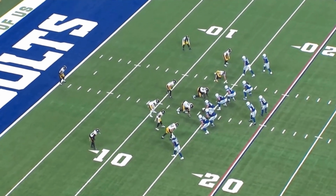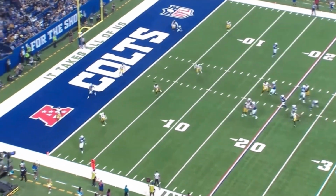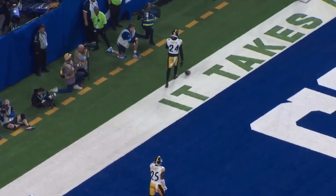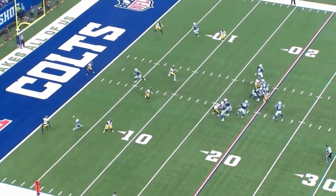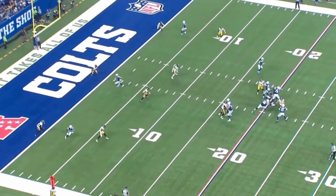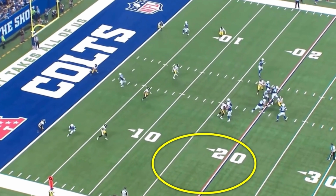And again, this is just another play that could be made. An almost carbon copy, but because there's not as much field to work with, Porter's not as responsible for as much field. And so he's able to read this. He does a good job right here when the receiver breaks out, knowing that there's nobody in the flat down here. This is wide open. There's nobody there.